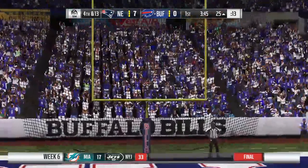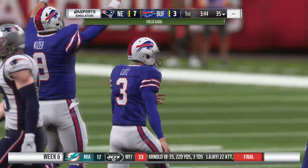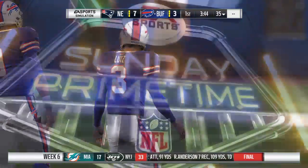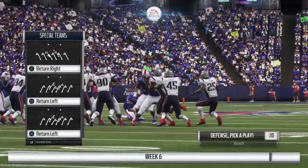And Lutz puts this one through. And they are on the board, but still trailing. It's 7-3. So a good snap, good hold, and right down the middle.